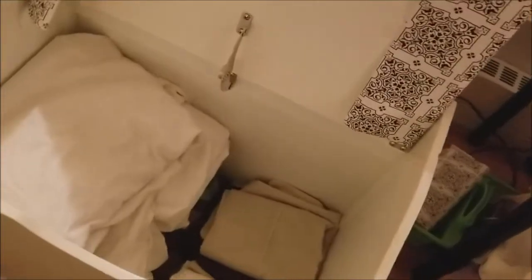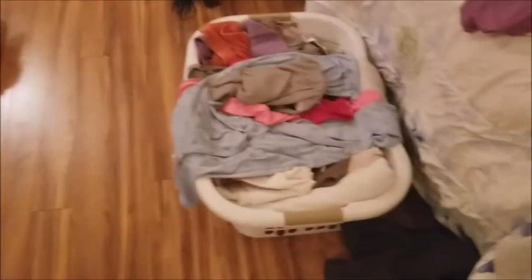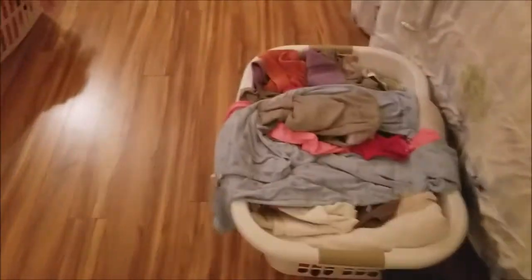Amazing how I accumulate pillowcases, but some of them were from Mum's too. So I have a couple of throw blankets, and now to tackle the bottom one. Most of it is towels and a few little t-shirts and stuff like that.